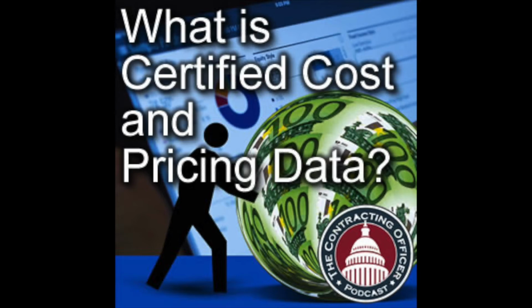So lots of examples of when it does not apply. There's a theme here. Yeah. So when does it apply? FAR 15.403-4, requiring certified cost and pricing data.